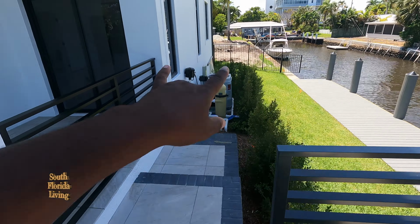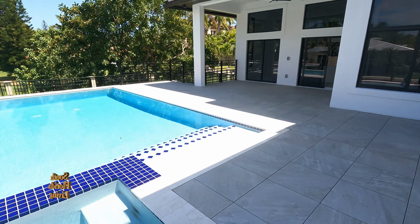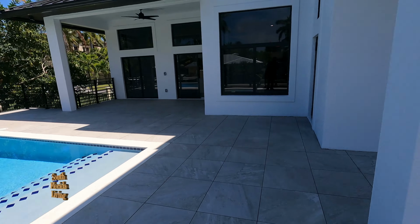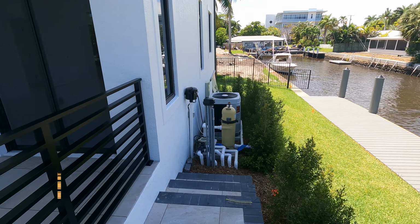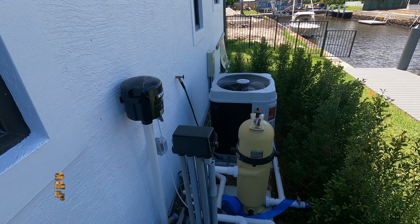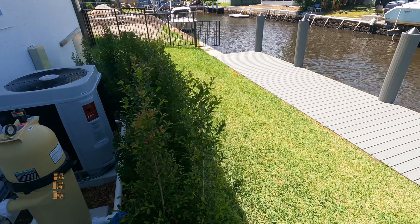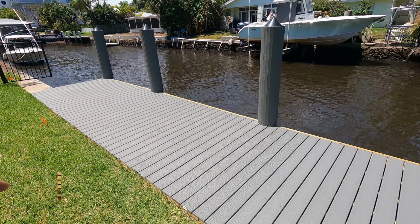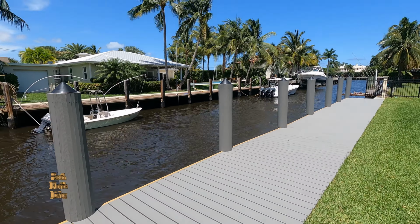Okay, judging by this, that's a big old pool heater. So this whole pool is heated, right? And let's go downstairs, man. Nice, man. All this is brand new. Okay. 90 feet of frontage. Look at this. Brand new construction.